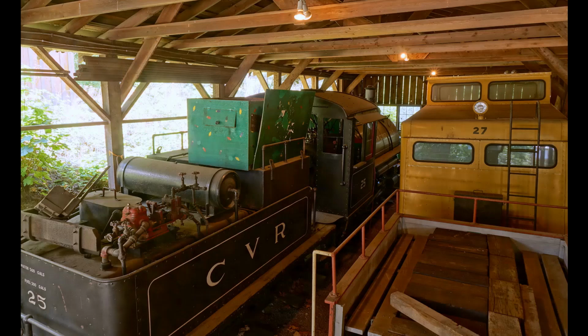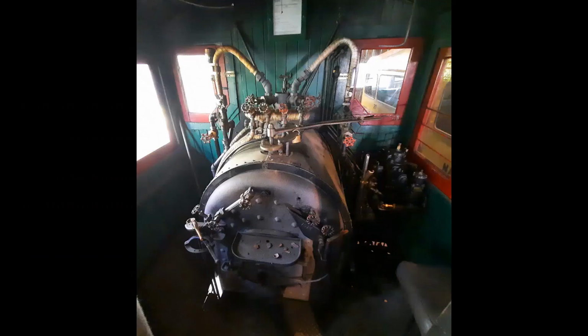And it was more difficult to get photographs of this locomotive just because of the cramped space, but I was allowed to climb inside, and so I attempted a photograph inside the cab looking forward, but the lighting conditions were harsh.